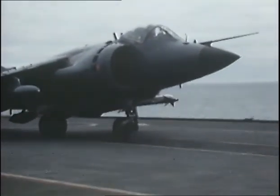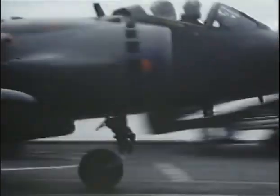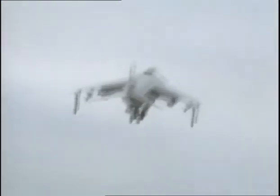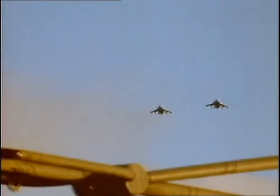And even before the flight deck officer had brought his Star Wars green wand down to the deck, I'd hit the throttle to the left-hand corner and released the brakes. The ski jump loomed ahead of me and then disappeared from view. I was pressed down in my seat for a second, and then I was free.